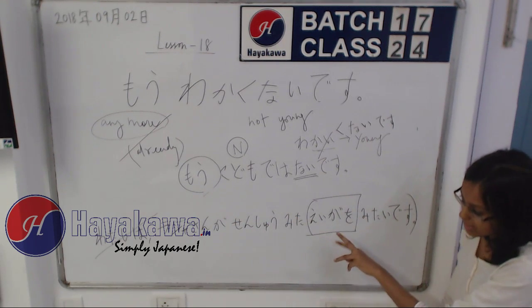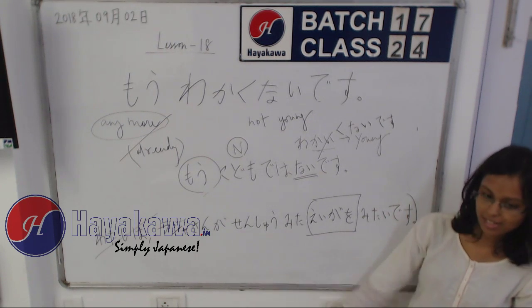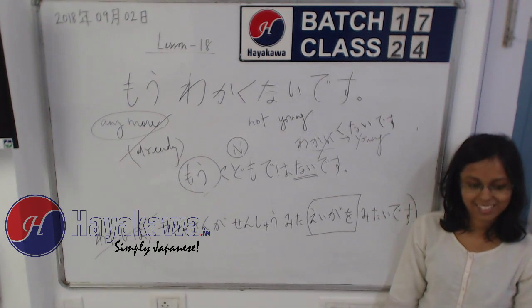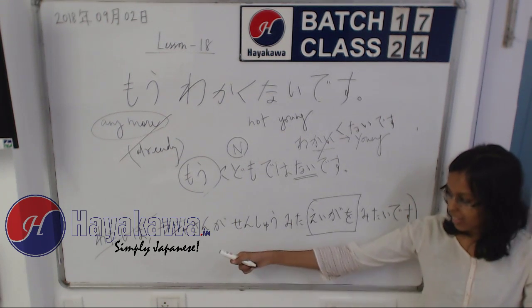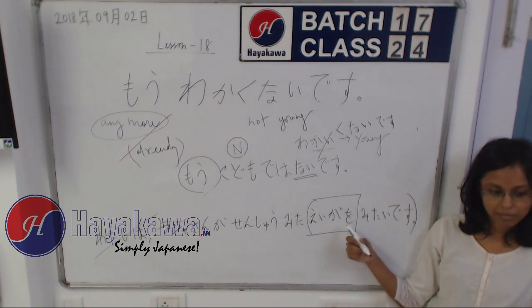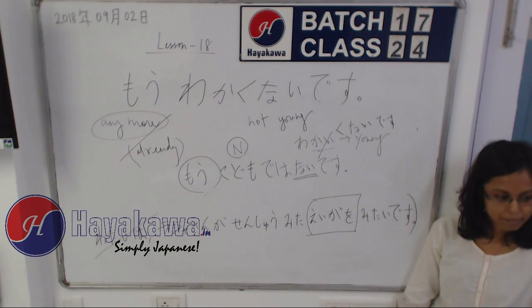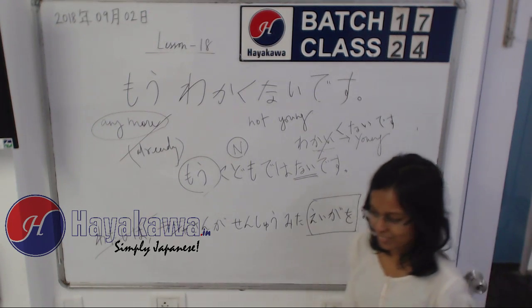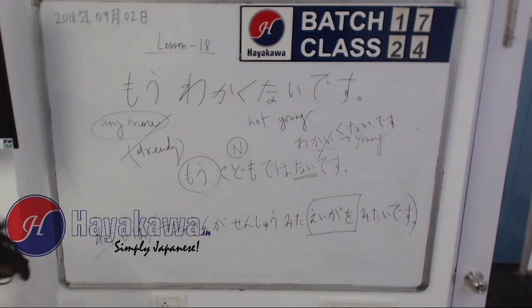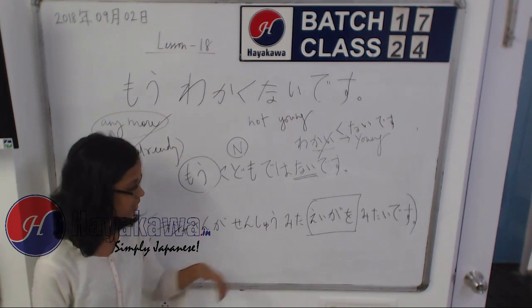If you translate this exactly in Tamil, you will see. Try and translate. So you understand? It's exactly like that. But if you do it in English, you get confused. Don't do that. So basically, you're modifying the object using this sentence.